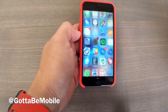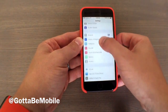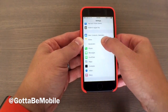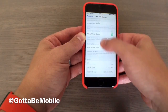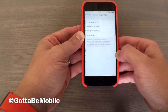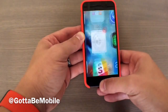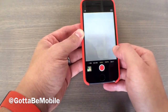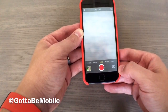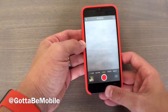The first thing I want to do is turn on 4K video. This is not on by default. You need to go into Settings. You need to scroll down until you get to Photos and Camera. Scroll down again. And for Record Video, we want to choose 4K at 30 frames per second. You'll know that this is the video that you're using because when you're on video, you'll see 4K down here at the bottom. When you see 4K and you record a video, boom, you've recorded a 4K video.